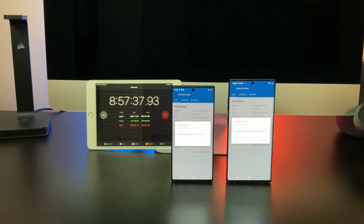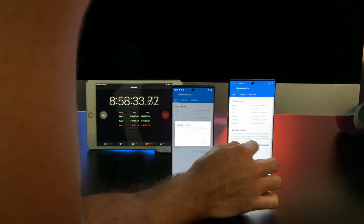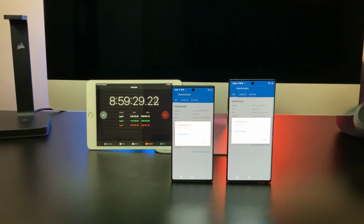For this test, we tap into the processing power and really test their limits by running 3 Geekbench tests to test their raw performances and to see what kind of score we get.